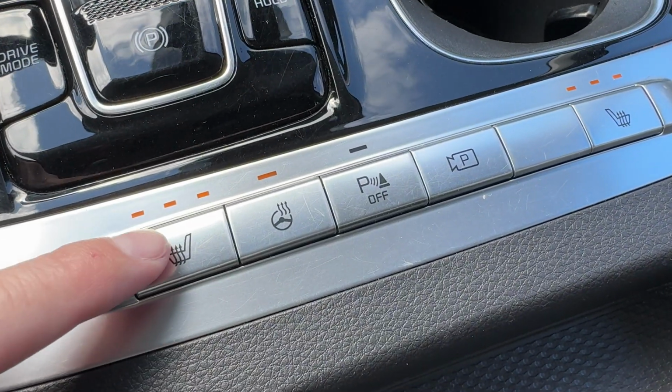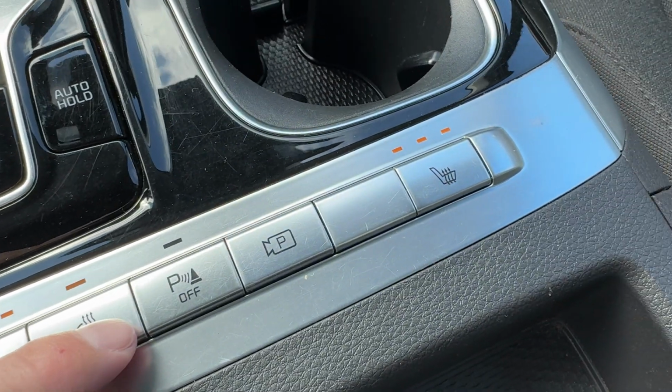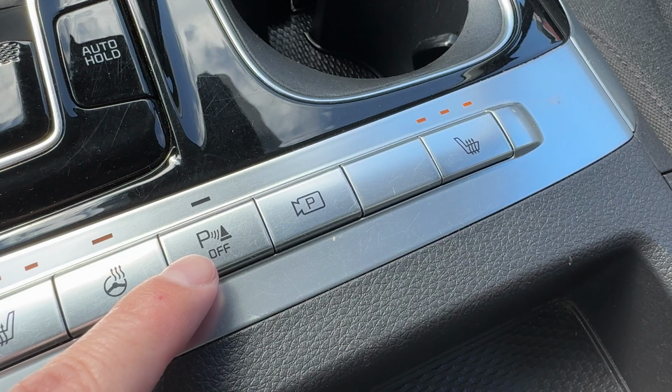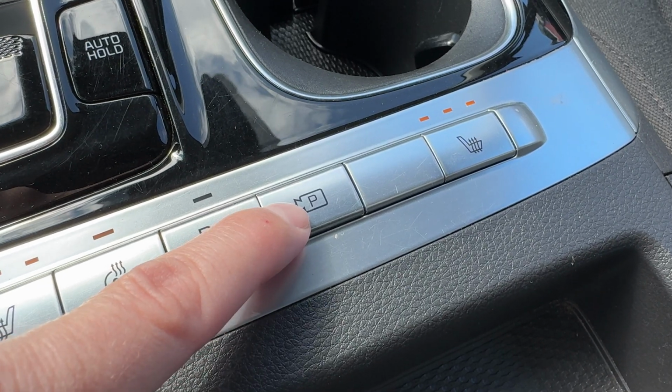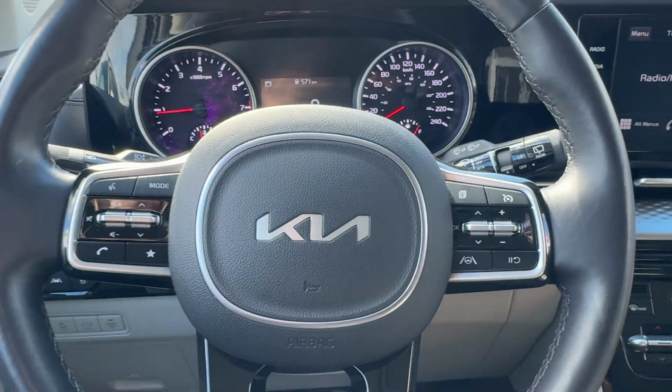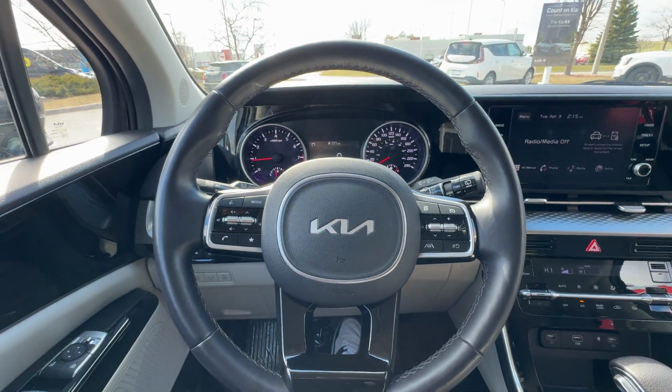And then we've got our heated seats, heated steering wheel, and other heated seats here. And then this is to turn off the rear sonar in case maybe you're towing something. And then the parking camera, just simply push that and then the parking camera comes up and it allows you to change one or two of the settings on the parking camera as well.